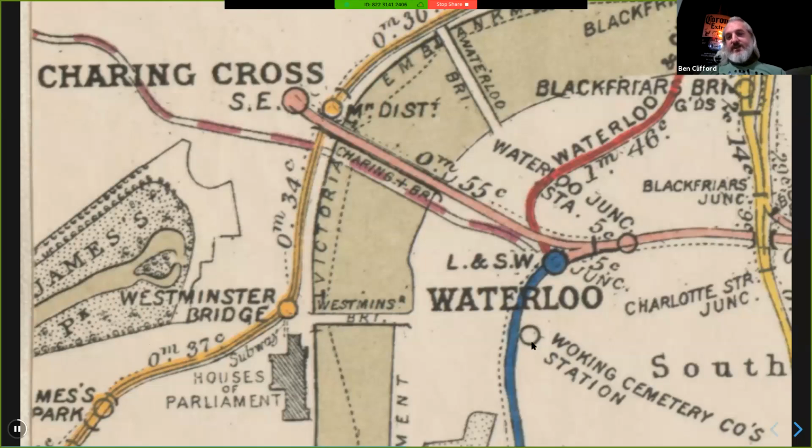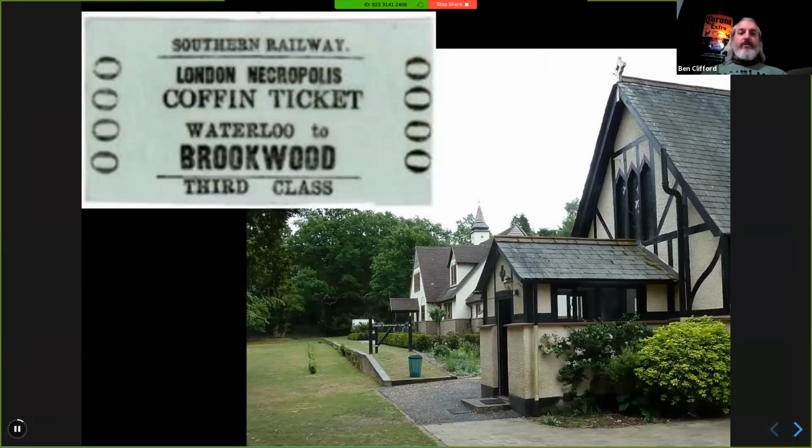Okay, this is the macabre bit right by Waterloo Station, Waterloo East Station. There's the cemetery station, which was just stuck on the edge of Waterloo. That was literally a train which went from central London to Brookwood Cemetery, the National Necropolis, where they were trying to get a monopoly on burying all the dead people in London. So you could get a ticket. It's a one-way coffin ticket to take your coffin, third class, not very good.